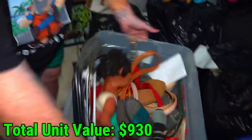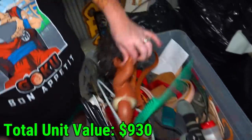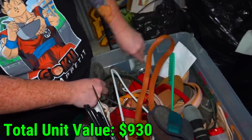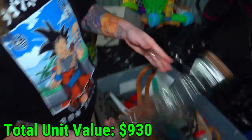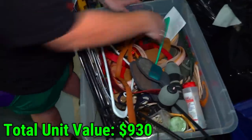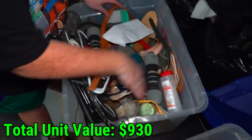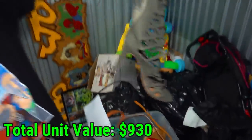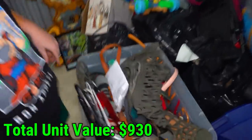This tote, that's a bunch of randomness, isn't it? Looks like it. So I see a doll with no clothes. Some shoes. This thing is sealed, so I don't really know what that does. Some hangers, some mail. These are like weights. And anything else down here? Like what the heck is this? A shoe. That is a stripper shoe. Okay, the rest of it is shoes, I think.